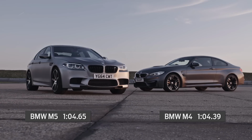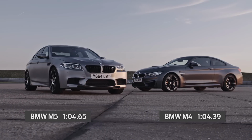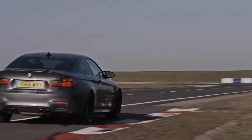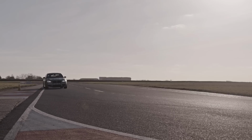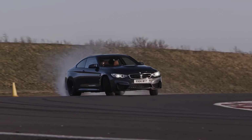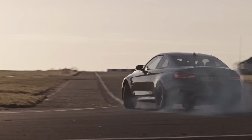In the end, the M4 is just over 0.2 of a second quicker than the M5. We never could have predicted that the outcome would be so tight. The big M5 runs the M4 surprisingly close on circuit then, but on this occasion it's a win for the M4 and a win for little brothers everywhere.